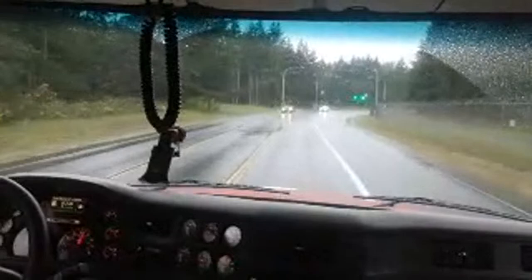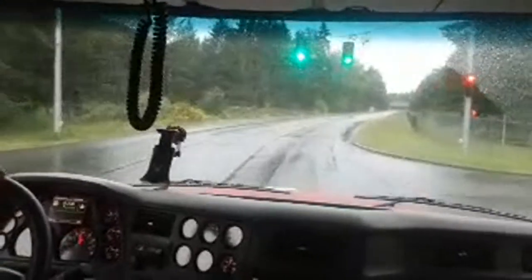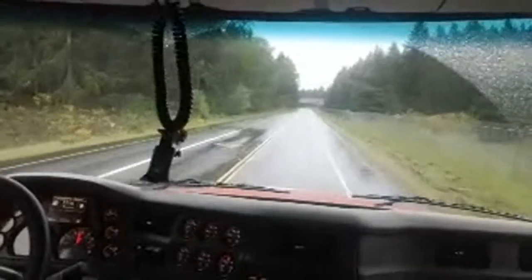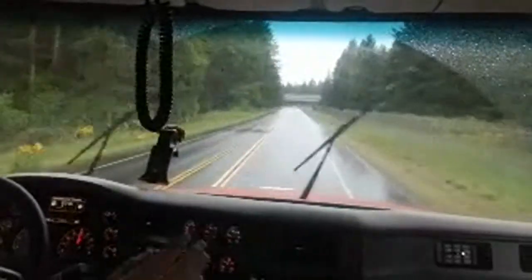There's a cop. We're only supposed to be doing 35. We were cruising 40, 45 or something like that. Everybody cruises on that strip though, so he probably is like, whatever.